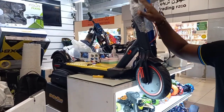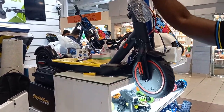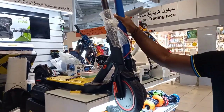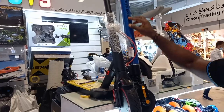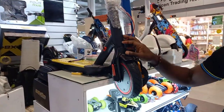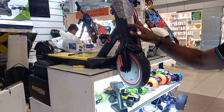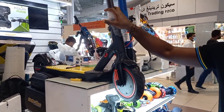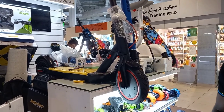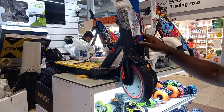750 plus 5% tax. This one 800 plus 5% tax. This is Italian design, specially made for the kids. 1 year warranty. 45 kilometer speed. Fully charged, it goes 30 kilometers. What about the other one?